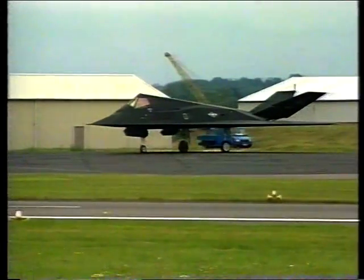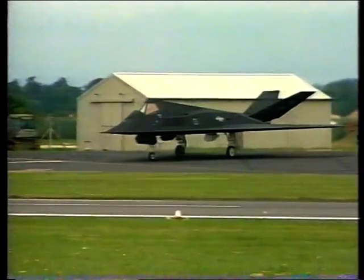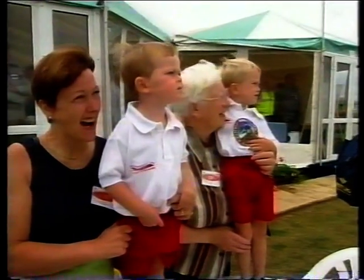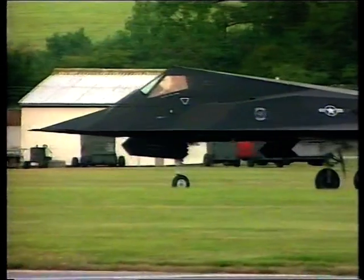Nice to see the families enjoying themselves, which of course is what a day like this is all about. But for one particular family from Chippenham, well, this year's tattoo at Fairford contained a special surprise. The black stealth fighter had flown in from the States with a Wiltshire pilot at the controls. And for squadron leader Mark Sutton from Chippenham, there was a special reason for his visit. The 33-year-old pilot is on an RAF exchange in New Mexico. It was good to be home.